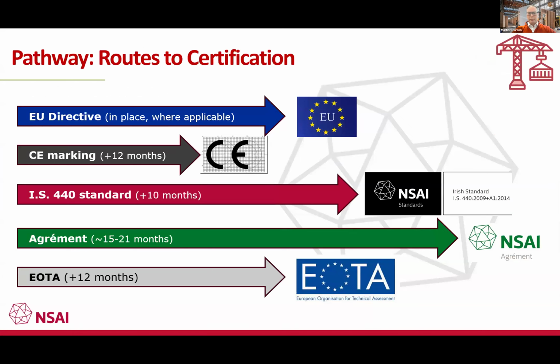In terms of routes for certification for modern methods of construction, what we have is there's an EU directive. And if they're in place, as I said, for modern methods of construction, they can be promoted. You can then have CE marking of that, but that's only particularly for products, not for building systems per se. We have then an Irish standard. So this is all set out in Technical Guidance Document Part D in Schedule D3. It's the smallest of all the building regulations. It's 19 pages long. And in that table, it explains what certification routes are available. There is only one Irish standard, IS 440, for timber frame construction. That's been around since 2009 and was recently updated in 2014. There is a new standard due out, a 2024 standard, but that's under development at the moment.